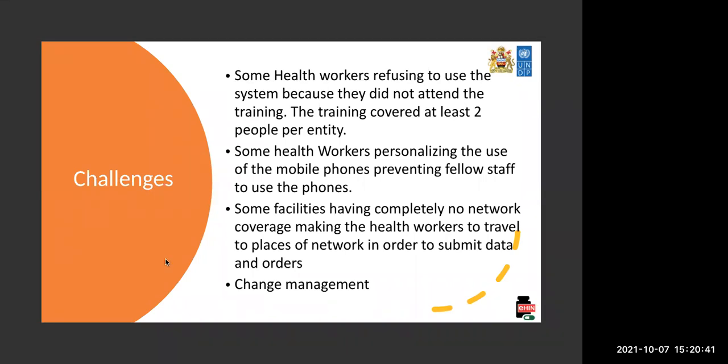And then the other one is that we've got some facilities that have completely no network coverage. So in Malawi, we've got mainly two big ISPs: Airtel and TNM. You'd find that some facilities don't have Airtel, they don't have TNM, and the users have to cover up to 12 kilometers to find network.